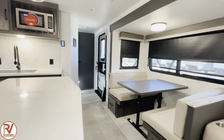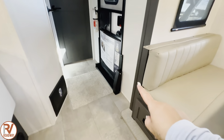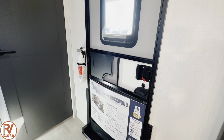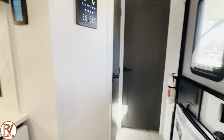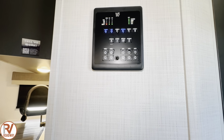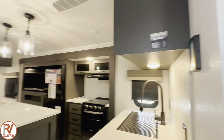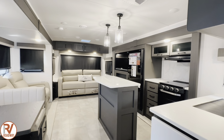Okay, so as soon as you step into this unit, of course, your steps are on this little strut assist right here. So very easy to lift up and lift down. You're going to have, of course, your Lippert screenshot door right here. And then as soon as you walk in, you will notice your WeRV control panel right here. You can let your awnings in and out. Check the status of your tanks, lights on and off, slides in and out right here. And then boom, you are greeted with this beautiful rear living and kitchen floor plan.